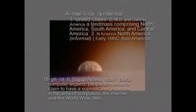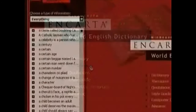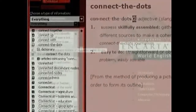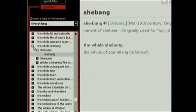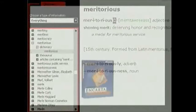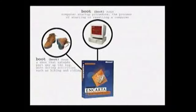Did you know that 1 in 5 members of the world's population speaks English? Well, now we can all communicate better with the help of Microsoft Encarta World English Dictionary. Access over 400,000 references, including new English words, along with common phrases and emerging expressions. Listen to clear audio pronunciations. Meritorious. And discover definitions from different parts of the world for the same English word.